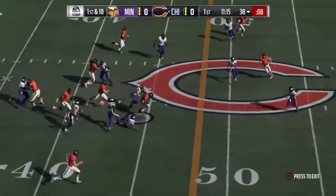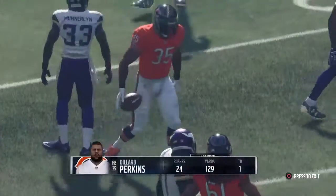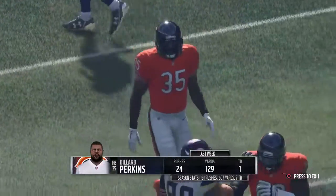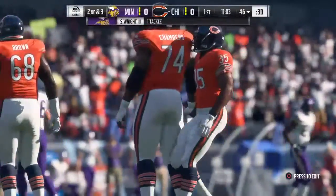Here's Perkins on first down. A good cover defensively as they get to him just beyond the 45 after the juke. The numbers for Perkins on the ground a week ago: 24 carries, 129 yards.